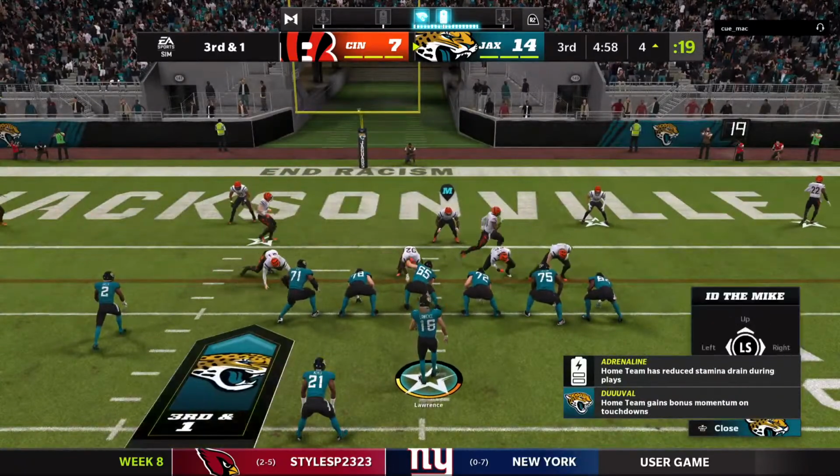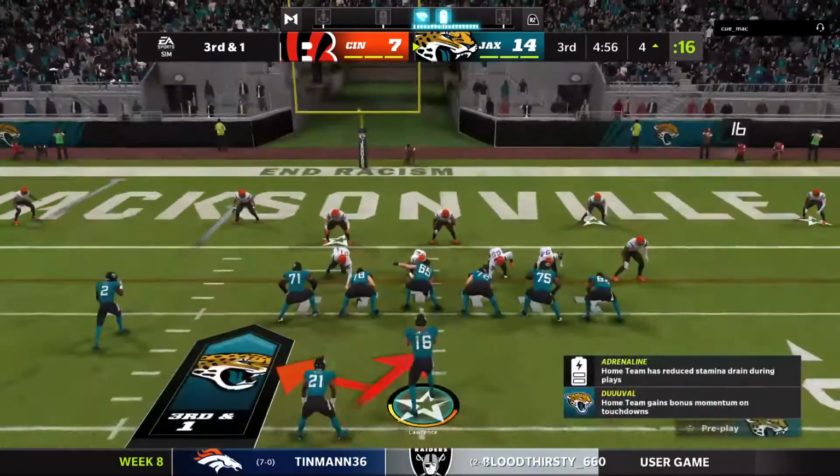Go, Jackman, mark. Look at me. Score, score.